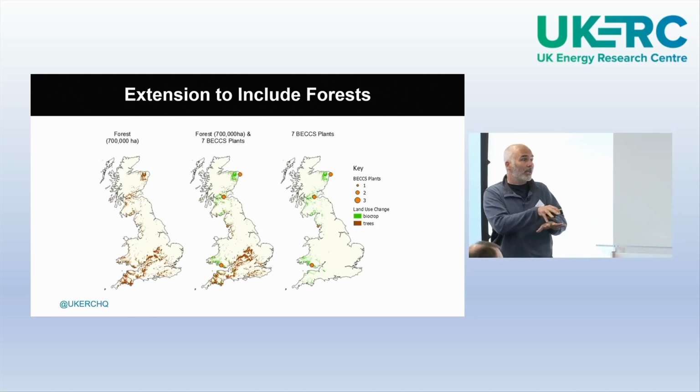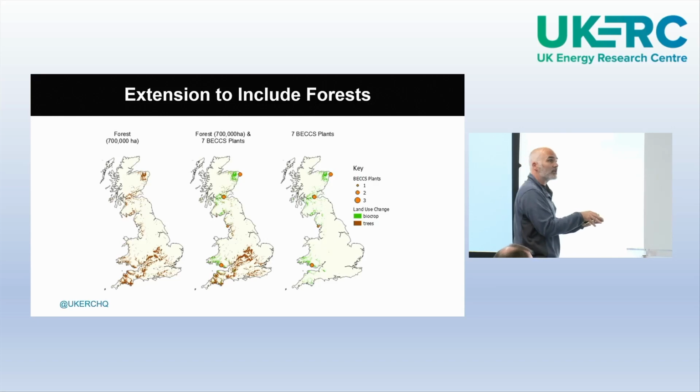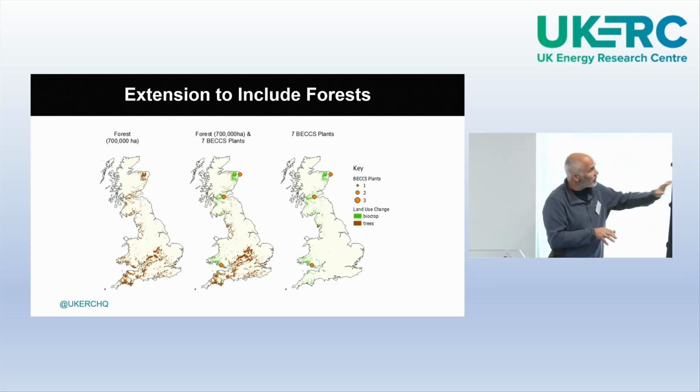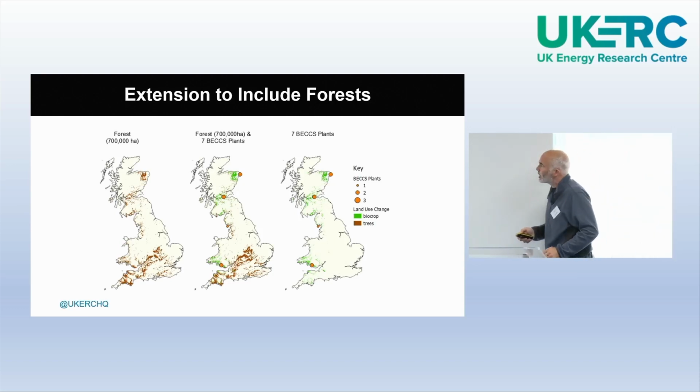So one of the important things that this modelling allows us to do is to try and understand something about where those conflicts might arise as we're looking to deliver net zero through different types of land use change, both bioenergy crops and forests. So that's one of the things we've begun looking at as we expand this model more to examine net zero.